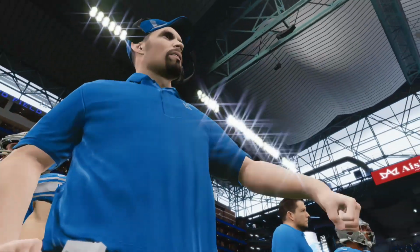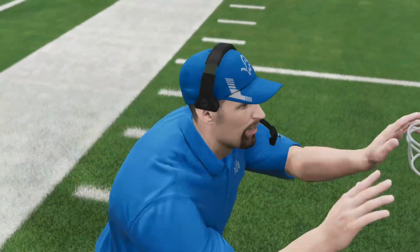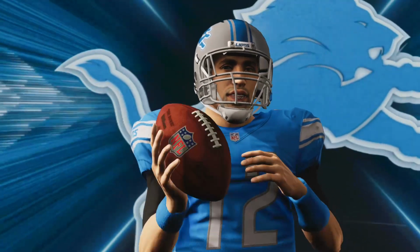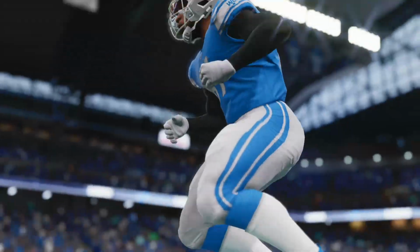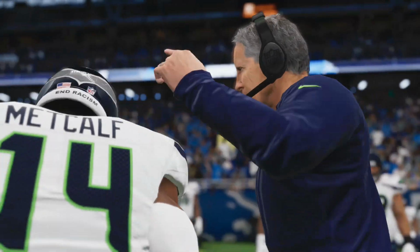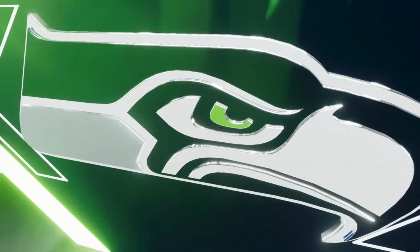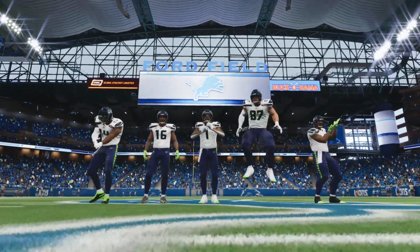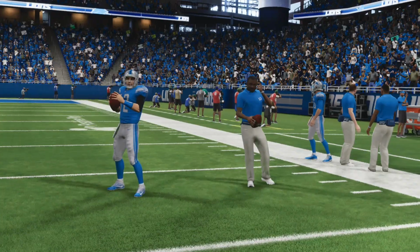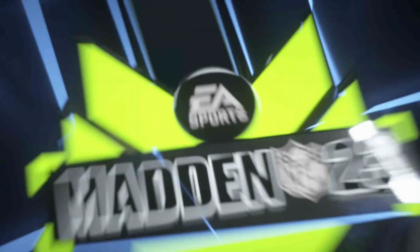Today from Ford Field in Detroit, it's week four of the NFL on EA Sports. It's the Detroit Lions taking on the Seattle Seahawks. First opened in 2002, there's a look inside Ford Field here in downtown Detroit, the Motor City. Today, it's week four, and we've got what should be a great one between the Seattle Seahawks and the Detroit Lions.